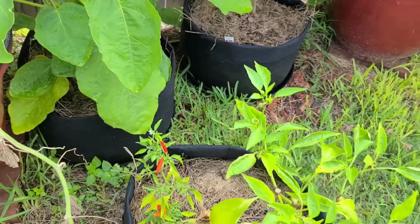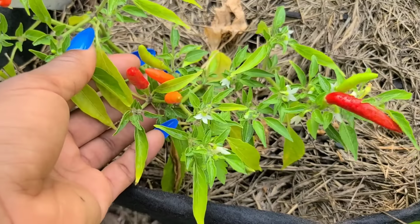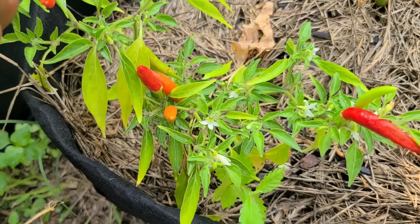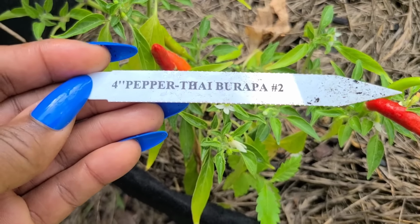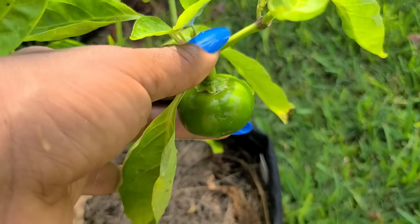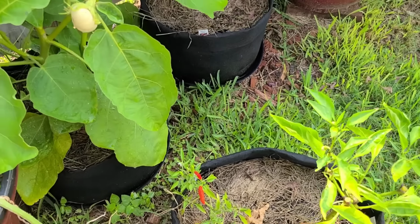So y'all know these are hot. Anytime I see red like this, I'm like, oh yeah, that's hot. I think these are called, do I have a stick in here? I thought I did. These are called Thai Barapa. Whatever, child. And then these, oh yeah, these are thyme bombs. But you know what? I roasted these in salsa and they weren't that hot. So it's not that bad.